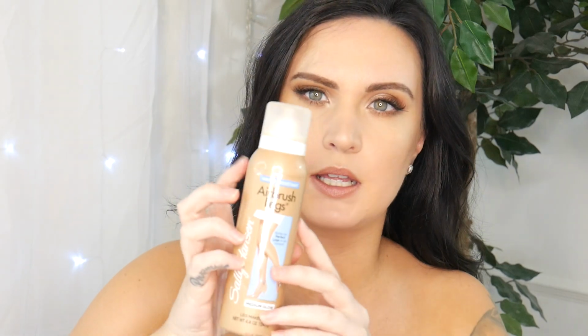Okay, so the first product I want to share with you guys is the Sally Hansen Airbrush Legs. I have that on my chest and my arms right now. I like to use this when I don't have a tan and I just want to cover the spots that are showing. And also I've been using a darker foundation. I don't have anything lighter, so I like to use this to match my foundation to my body.